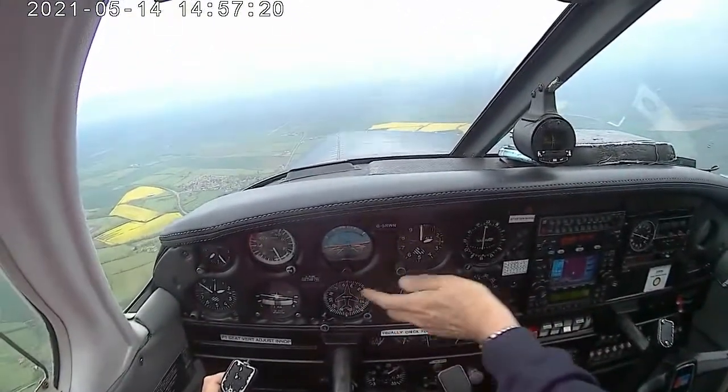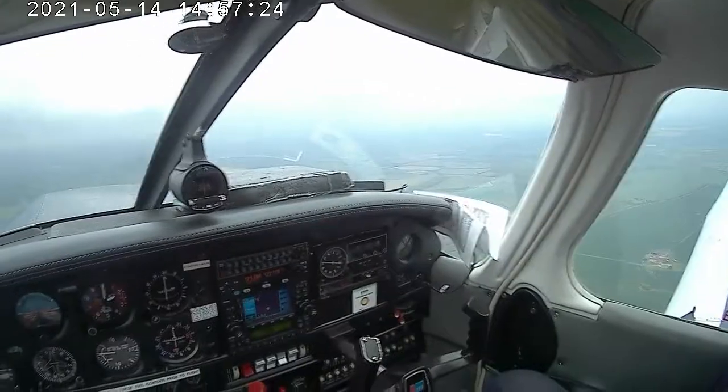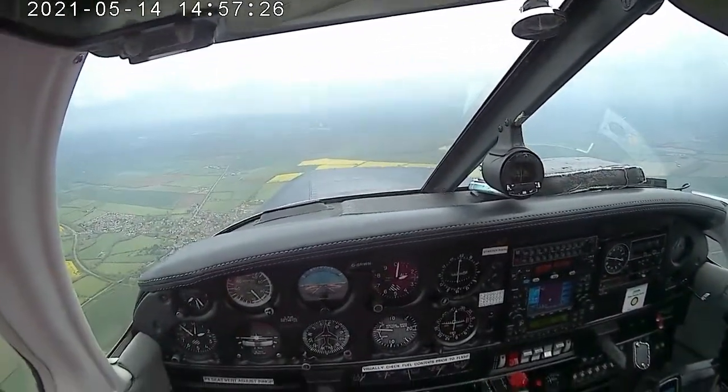056 will steer 060. Does that make sense? So it means that the wind became stronger? Yes, quite possibly, or changed direction.